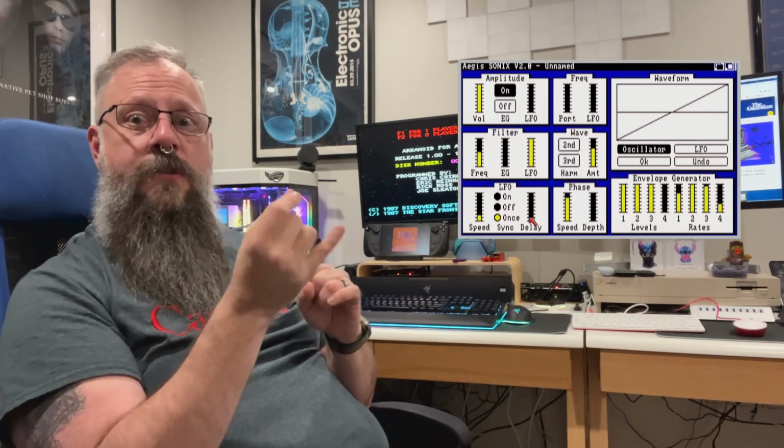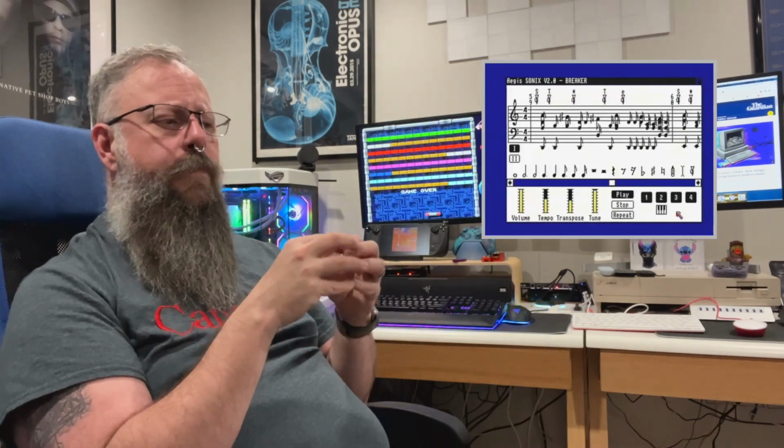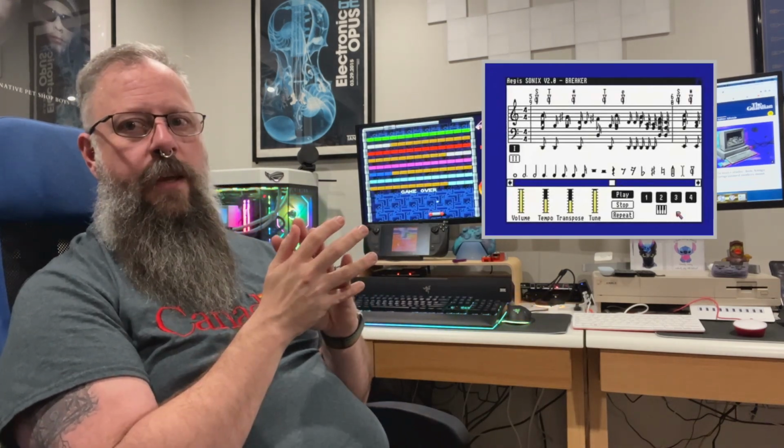And that's where I learned about Sonix, Aegis Sonix, which was, well, no, it wasn't the first soft synth I've actually used, but it had a sequencer built in. You could create sounds with it.